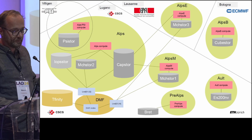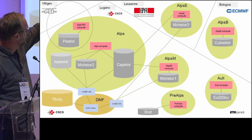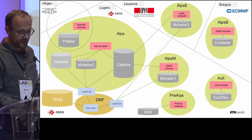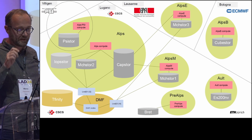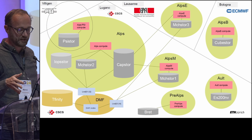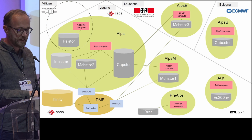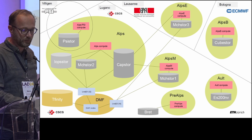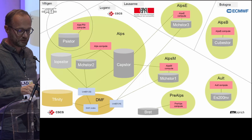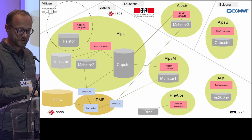So here is a more detailed picture of how our infrastructure looks at the moment. If you see here, the big green balloon is ALPS, and there are several Lustre file systems, the ones in gray, which are attached directly to the Slingshot network. The biggest one is called Capstor. It stands for Capacity Storage, but then there are also smaller ones like the MCH store systems. There are 3 of them, and these are used by the Swiss Meteorological Service.